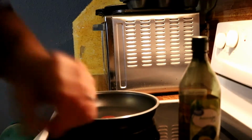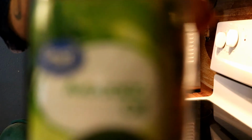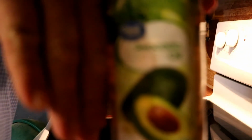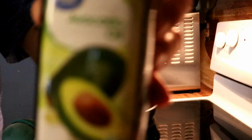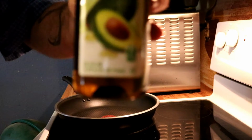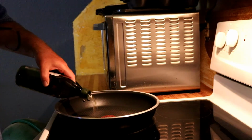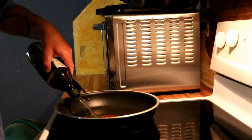So over at the stove, we got the fry pan out. We got some avocado oil. We've used this for a while now. This is the first time I think I've used it on fish. It's one of the healthier oils. So we're going to add that to the pan deep enough so that at least the bottom side of the fish is coated well while it's cooking.